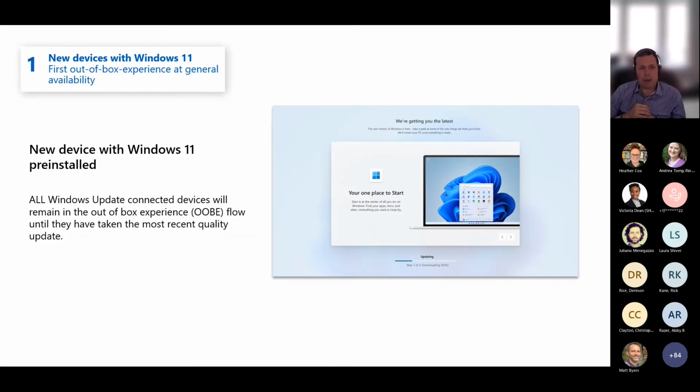To go back to the new out-of-box experience, one of the changes we've made is that before you get to a desktop, if you're using something like Autopilot, all Windows Update connected devices will remain in the out-of-box experience until they've taken the most recent quality update. I think this will be a very good change, because it's going to allow you to have the latest cumulative update, so your device is going to be secure against any known vulnerabilities. And of course, we don't like to have unpatched machines on our network. That makes people just cringe.